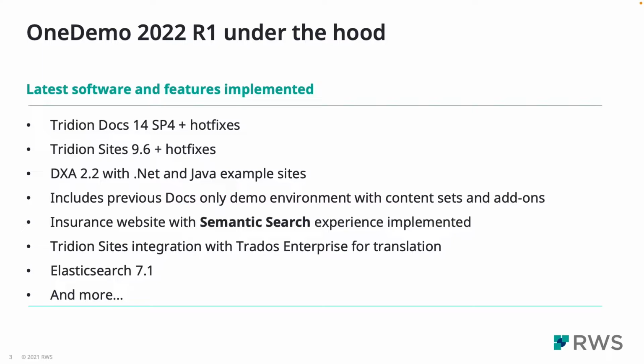This demo includes the previous docs-only demo environment with content sets and add-ons for different verticals and the add-ons from professional services so that you can do more with the environment. The insurance website is one of the biggest additions on this demo environment with the semantic search experience, which we implemented using React. Tridion Sites integration with Trados Enterprise for translation.